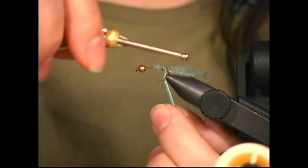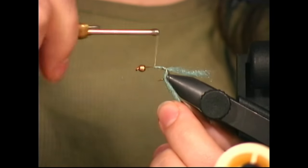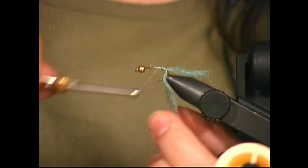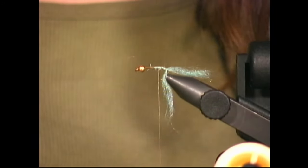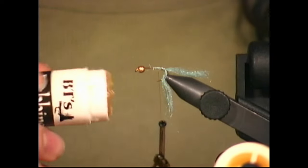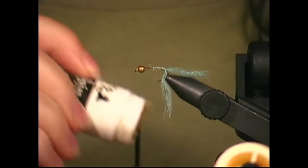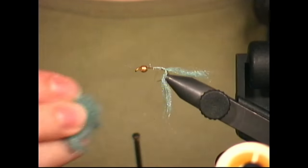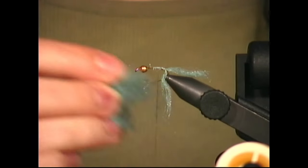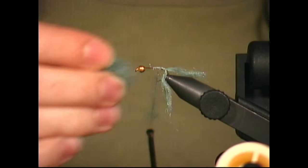Now, what are you imitating with the deep sparkle pupa or the gold bead deep sparkle pupa? You're imitating the caddis pupa as it cuts its way out of the shuck and swims its way up to the surface. Go ahead and use tacky dubbing wax with the touch dubbing. It makes it a lot easier than the low tack wax. And touch dubbing is simply the sparkle yarn chopped up very fine, and you just pat it on the thread.